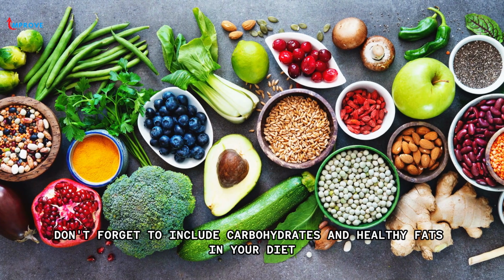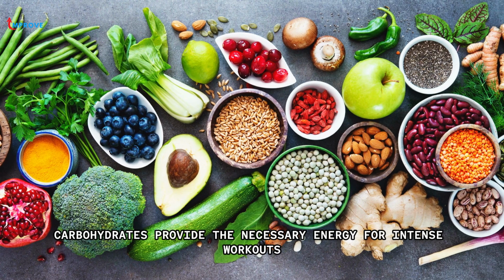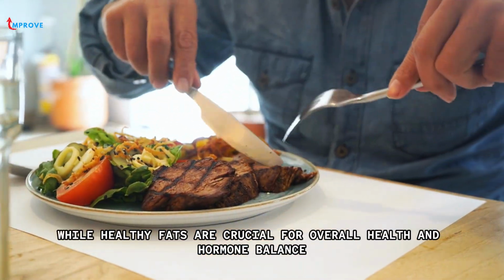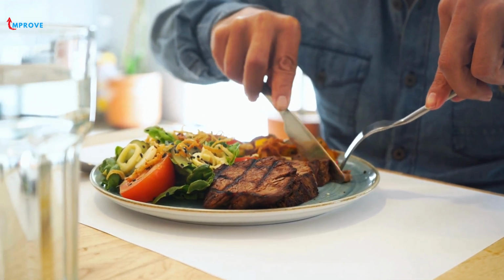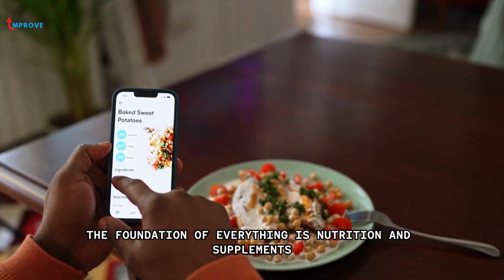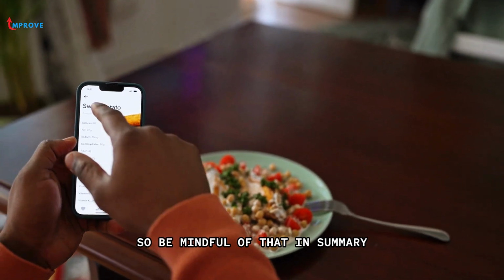In addition to proteins, don't forget to include carbohydrates and healthy fats in your diet. Carbohydrates provide the necessary energy for intense workouts, while healthy fats are crucial for overall health and hormone balance. The foundation of everything is nutrition, and supplements, as the name suggests, come to supplement, so be mindful of that.